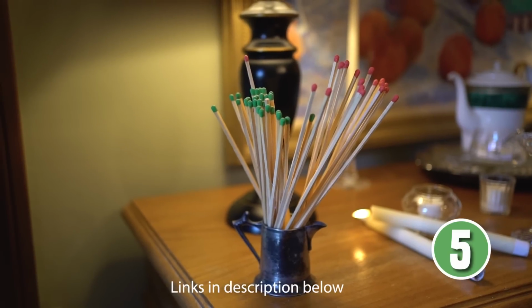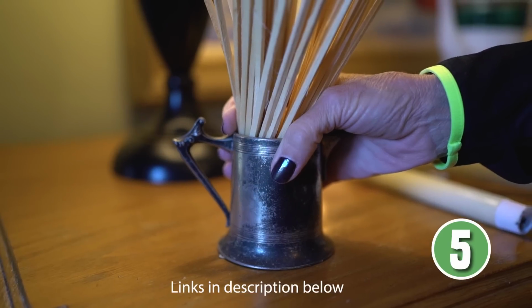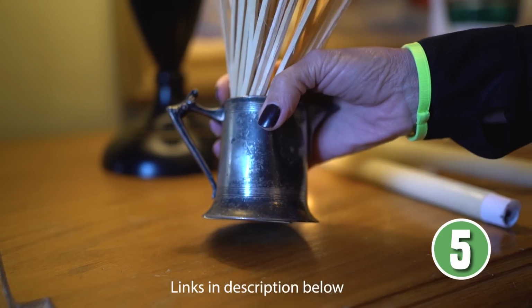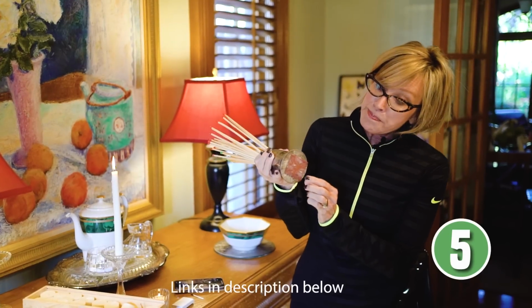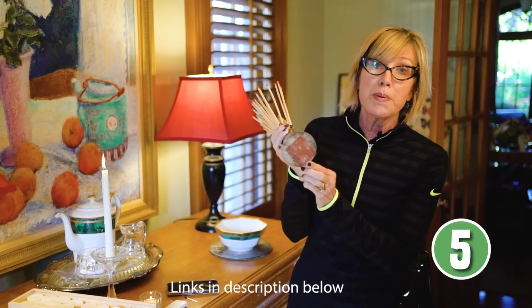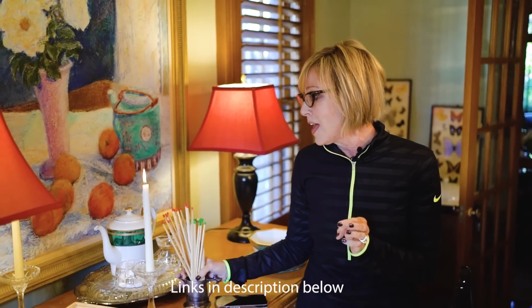I buy fireplace matches, which I always like to have in stock. And you may ask, well, what about the strike pad? Well, if I've got them in a pretty container like this, then I just tape the strike pad to the bottom of the container, and it is readily available to light my fire, Stuart, to light my fire.